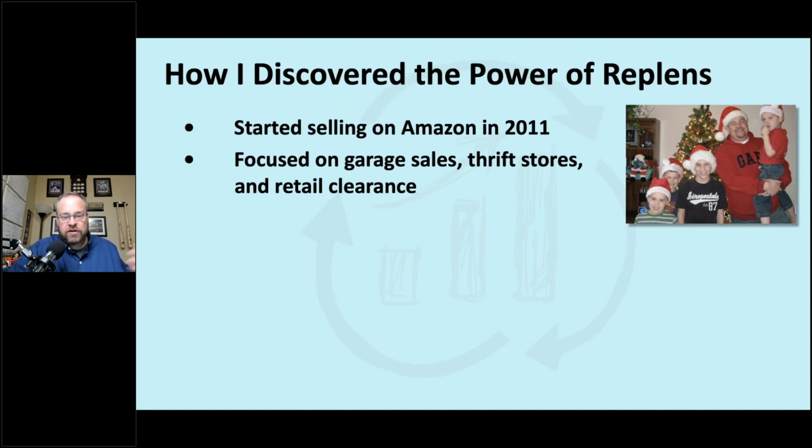And unless you're outsourcing and training others to do this type of sourcing for you, it's really not sustainable. It's not scalable. You're not able to really do that. But replens can be scalable and sustainable.